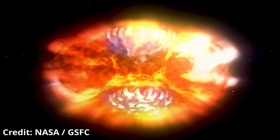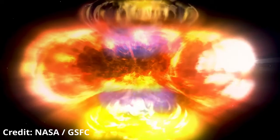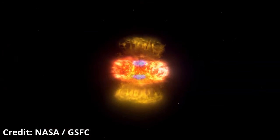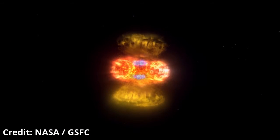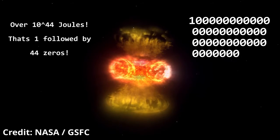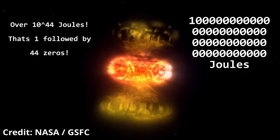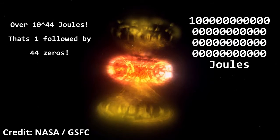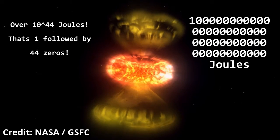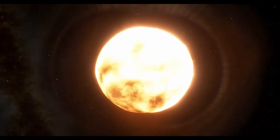The energy released during a supernova explosion is dwarfed only by the Big Bang itself. At a singular time, the supernova outshines an entire galaxy, producing more energy in 1 second than the sun will create in its entire lifetime. To put that into perspective, the amount of energy the sun creates in just 1 second is equivalent to the entire nuclear arsenal of Earth 150 million times over. Now, multiply that by 8 or so billion years, and that is the power of a supernova.